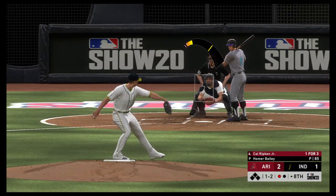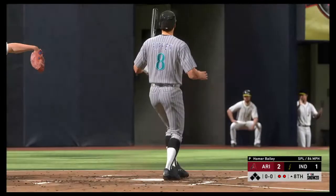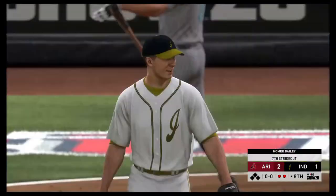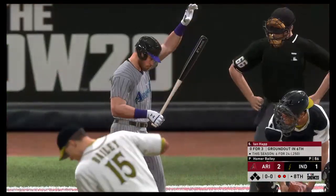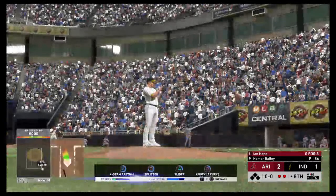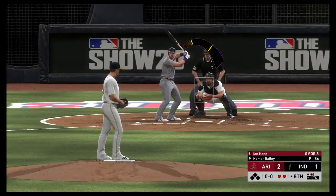And the pitch. And this is swung on and missed. Two are quickly retired to start inning number 8. Stepping in and ready for another shot, Ian Happ. He's hitless in 3 at-bats to this point.